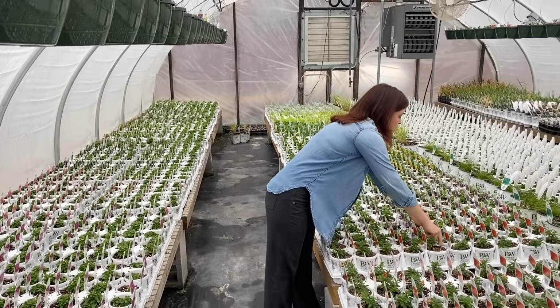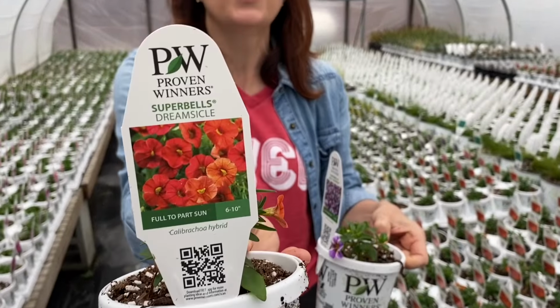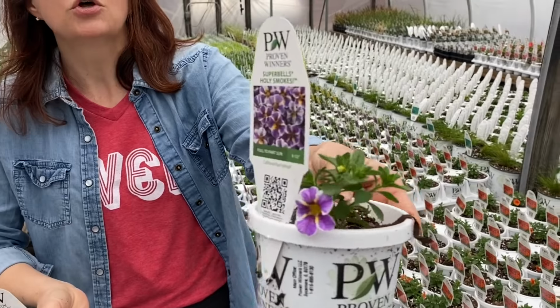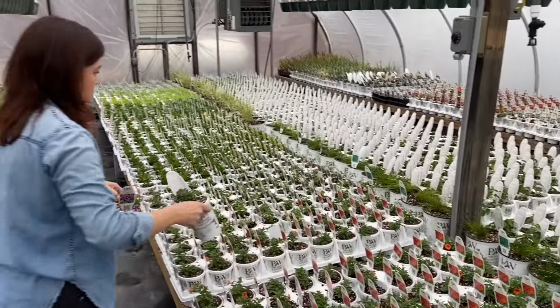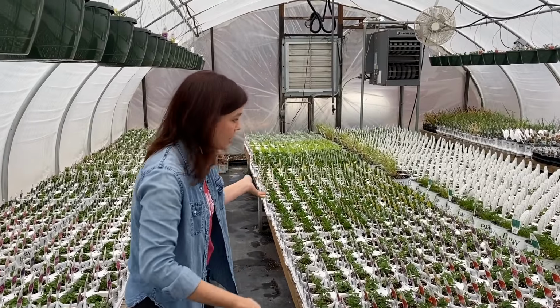There's just so many. Look at Dreamsicle and then Holy Smokes. So both of these are those calibrachoas, the Super Belles. Dreamsicle is a gorgeous orange, just a Clemson orange. And then here is Holy Smokes with that beautiful purple and white with a little bit of yellow in there. I mean, those are perfect Clemson colors right there. Orange and purple and white. There you go. Go Tigers.